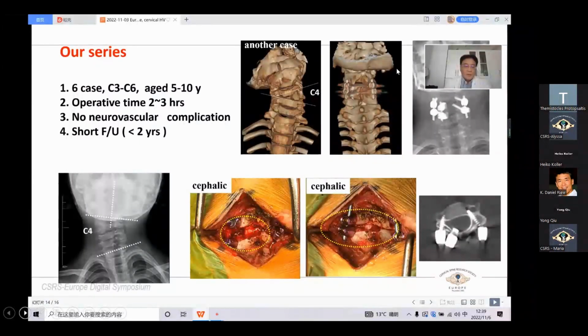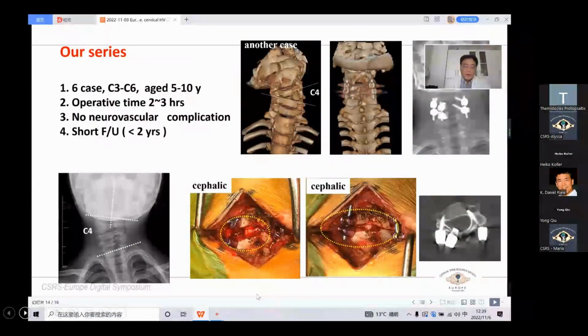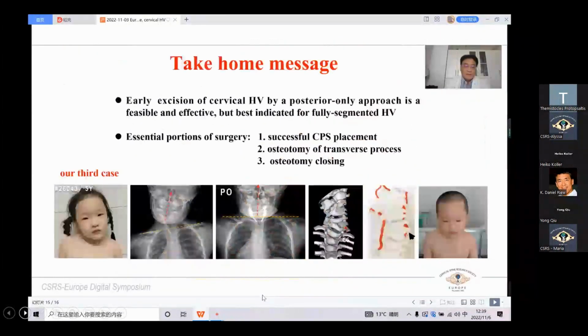Sometimes we use laminar hooks to strengthen the instrumentation, saving 1 level of fixation. Here's another case showing the osteotomy closing and the C3, C5 horizontalizing in surgery. To my knowledge, it's the first report for the resection of the cervical hemivertebrae by posterior-only approach.